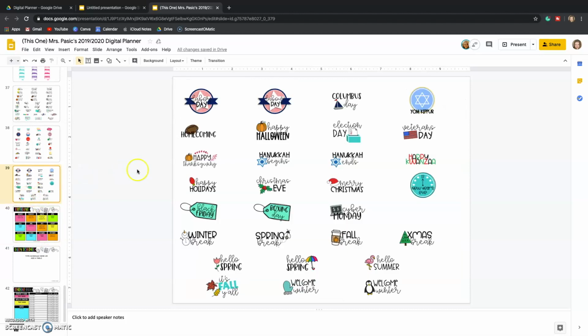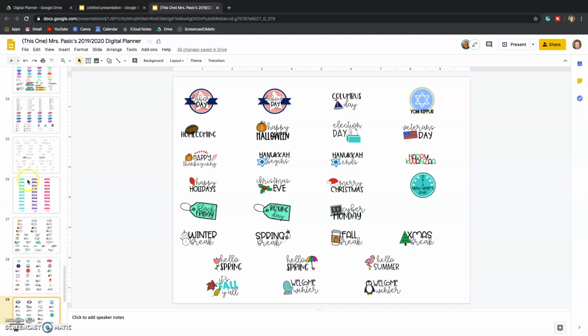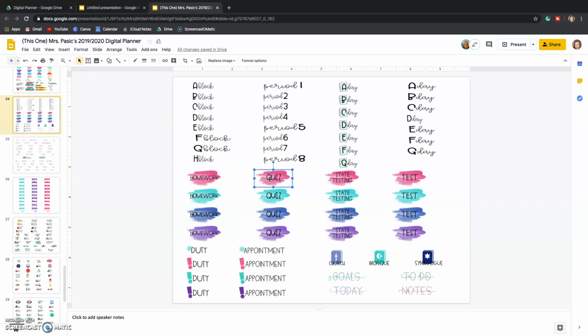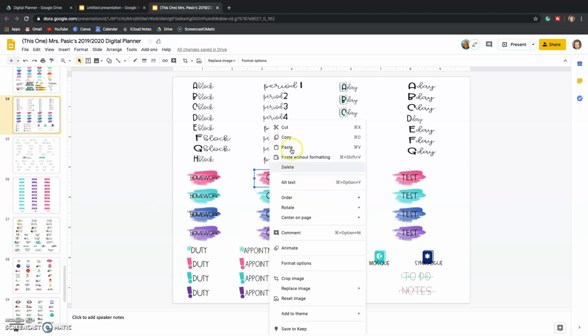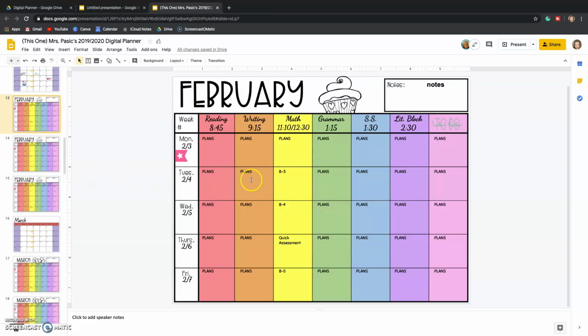These are my stickers. I just copied and pasted them into my digital planner from a different document, and I literally just click, I copy it, and then I come up here and I paste it somewhere. And then I can move it. It's really, really awesome. So those are just some of the bonus features that I have for you.